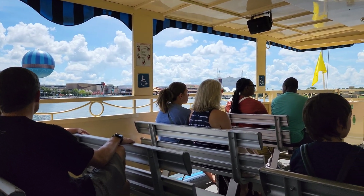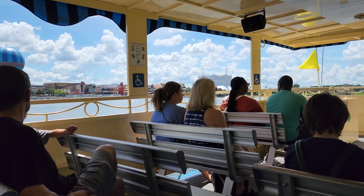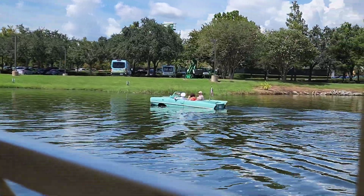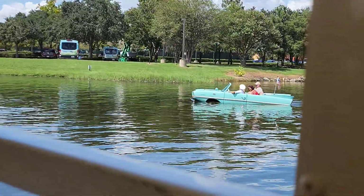Yay. It's a really nice riverboat ride back to the resort. This has nothing to do with French Quarter, but when you're in Disney Springs, you can rent an aqua car and you can go tooling around the lagoon or the river, I guess is the better choice of words.